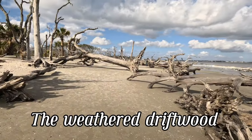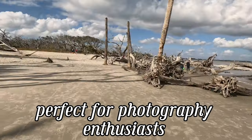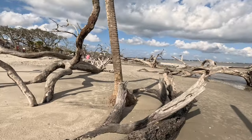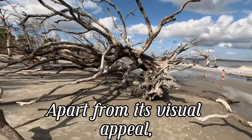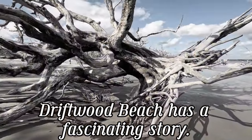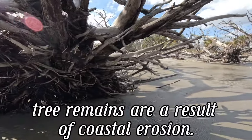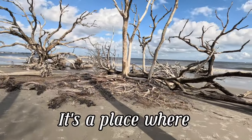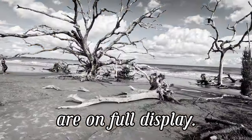The weathered driftwood and twisted trees create a unique backdrop, perfect for photography enthusiasts and nature lovers alike. Apart from its visual appeal, Driftwood Beach has a fascinating story. These hauntingly beautiful tree remains are a result of coastal erosion. It's a place where nature's power and beauty are on full display.